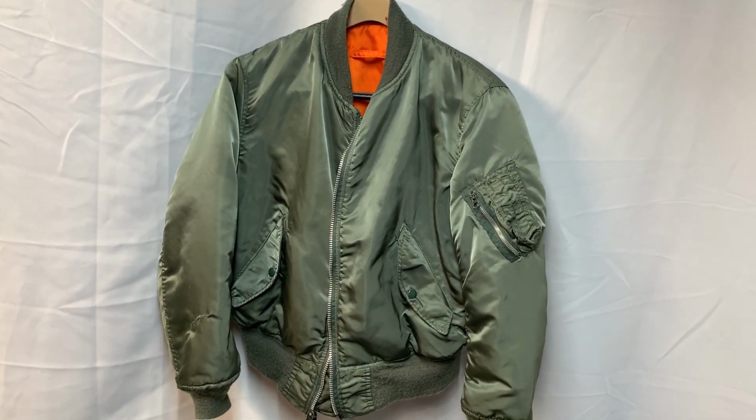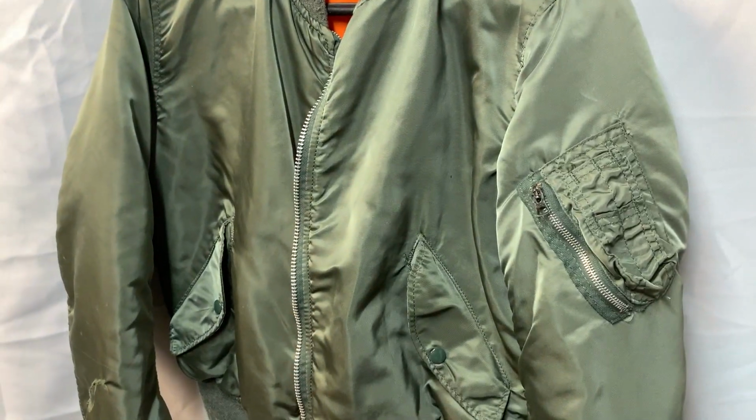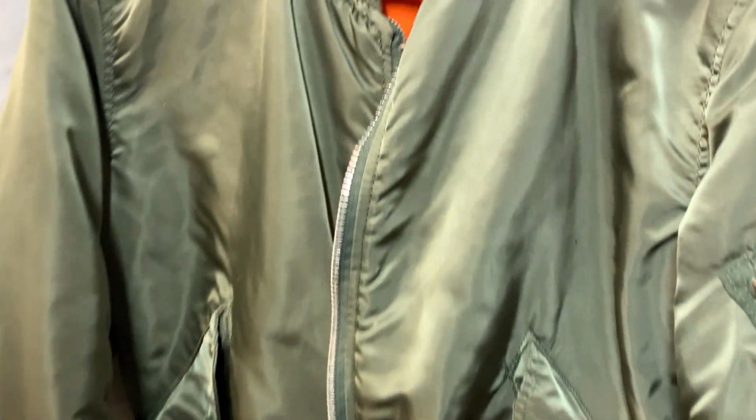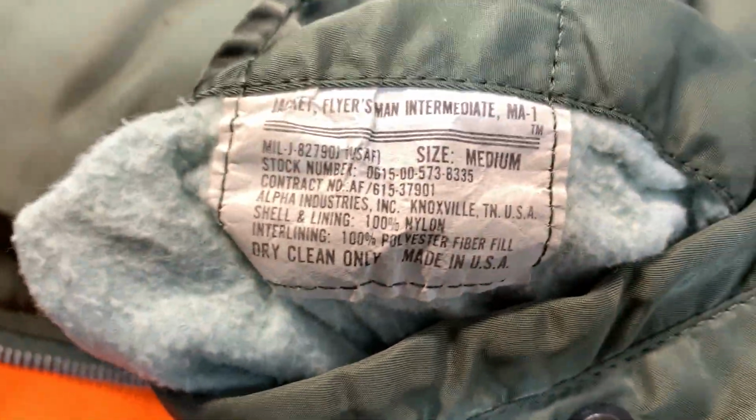Why not go orange? You'd be definitely seen. Now I'm going to show you the tag. I'll put this down flat so I can show you easier. In the left pocket of every flight jacket like this, you are going to find the actual tag to the jacket. And here you can see the actual tag.